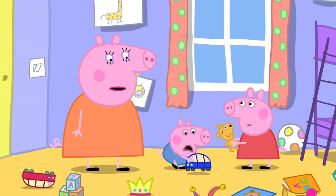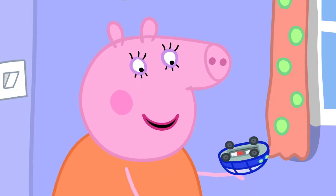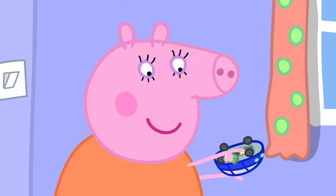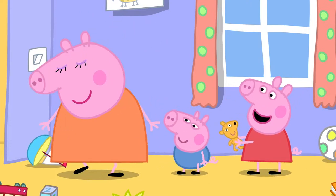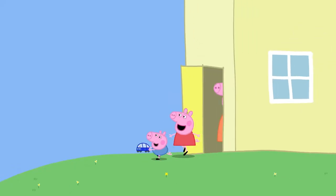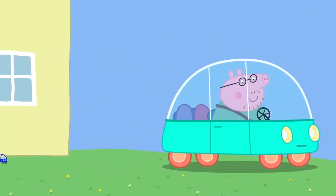What is it, George? Car, car! Don't worry, George. It isn't broken. It just needs new batteries. There. Hooray! Daddy's home! That's not Daddy. Oh, it is Daddy!